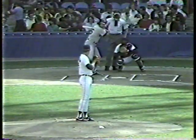Robinson, I think, surprised some people. They were hoping to use him out of the bullpen. And there's strike one to Ron Hassey, veteran designated hitter.